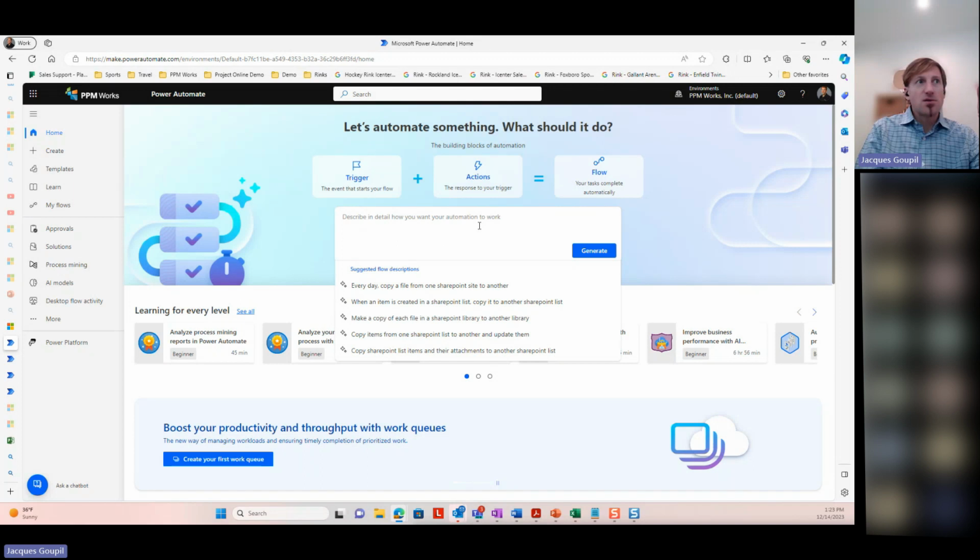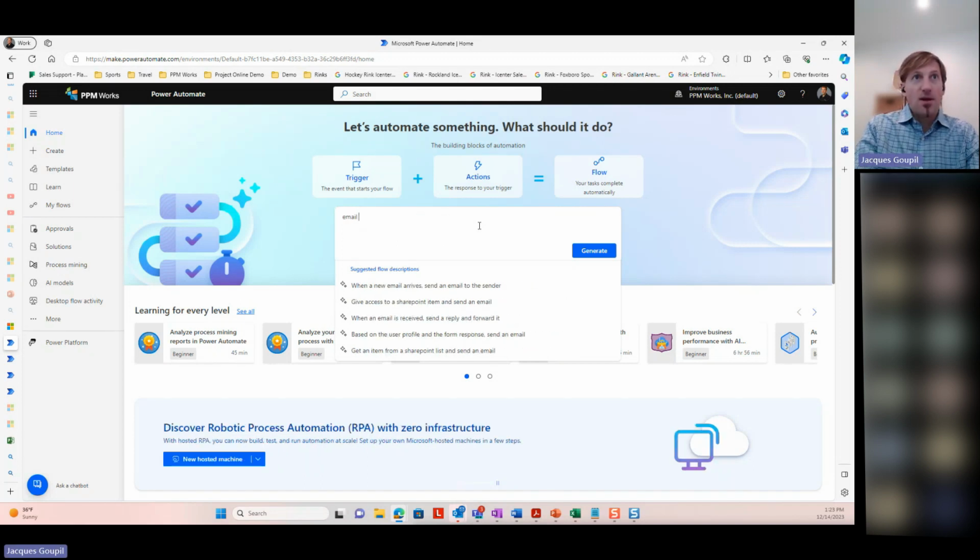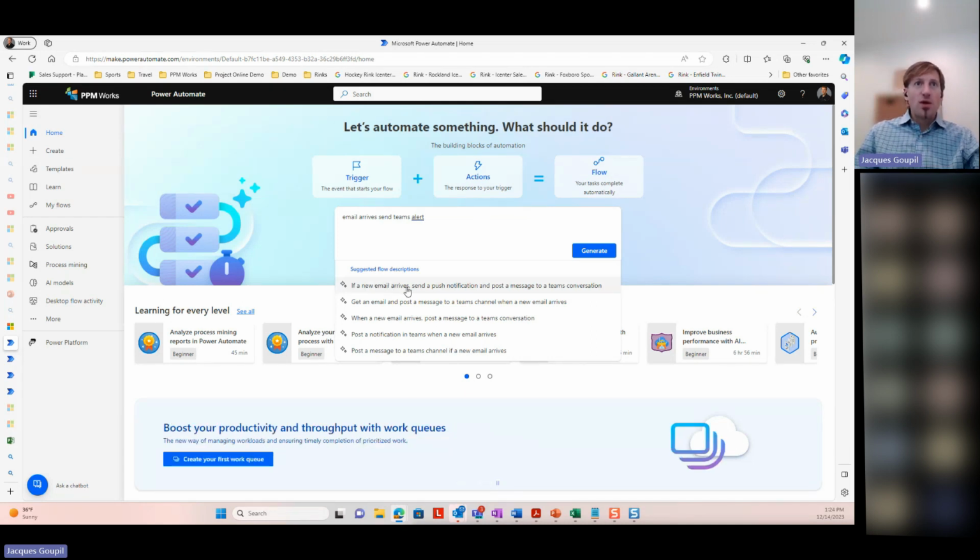But what if I wanted to maybe, in this case, email? I just started typing email. When a new email arrives, send to sender. I want to, when an email arrives, send a Teams alert. Okay, and let's just see what it comes back with. Right there we go. So we have something here. If a new email arrives, then push a notification, post a message to a Teams conversation. Seems like we're pretty much on it, right?